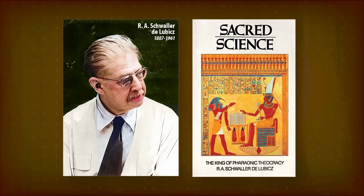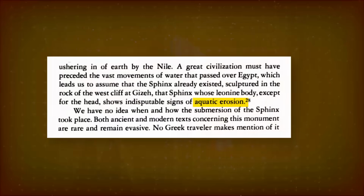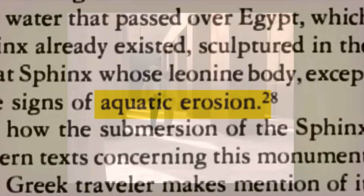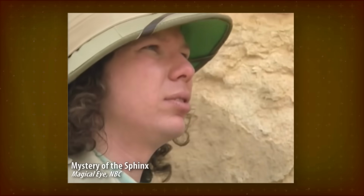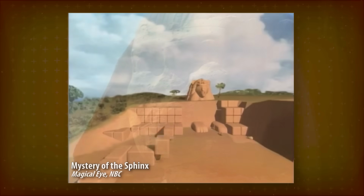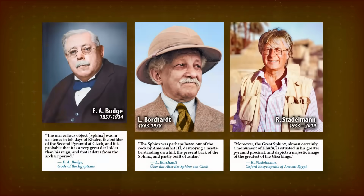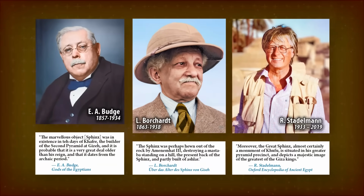In 1961, the French Egyptologist and mystic René Schwaller de Lubicz first proposed that water shaped the erosion in the Sphinx enclosure. In the 1990s, John Anthony West and Robert Schoch took this further. They said that the Sphinx is older than ancient Egypt, and that it had been carved by a yet unknown civilization.